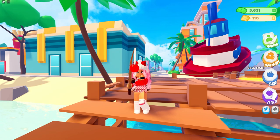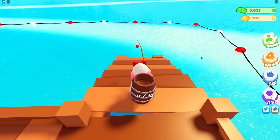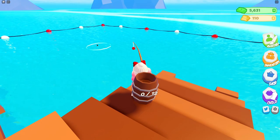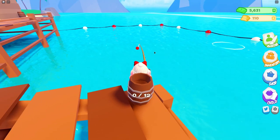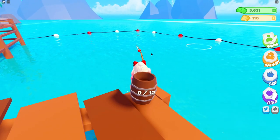Alright guys, so that is how you can easily make money in Parenthood as of right now. The biggest tip that I can recommend you guys is that do not go to the circles that have been there for a long time. Go to the circles that newly appear, like this one over here, just because the longer it's been there, the less likely you are going to reel in your fish in time, if that makes any sense.